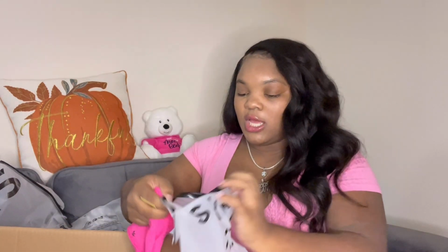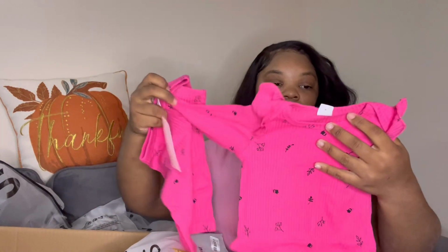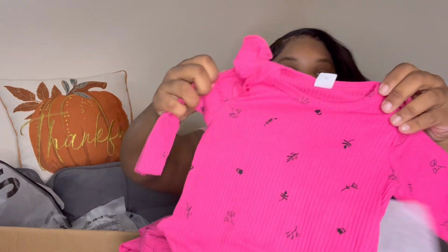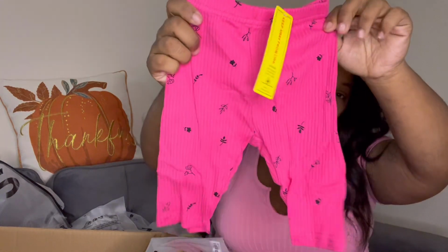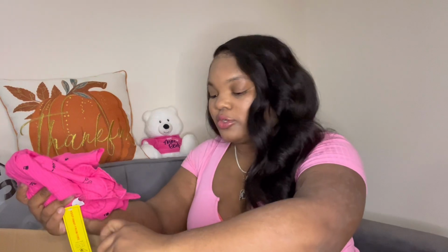Okay, this is from Shein Kids. This comes with another headband. This is the shirt. Oh, this is just like the brown set, and I got it in pink as well for my baby girl. And these are the leggings. Real cute, because I know it's cold outside. Got to keep my baby bundled up, and I'll still probably throw an extra t-shirt underneath for her, even though my baby don't like having on clothes.